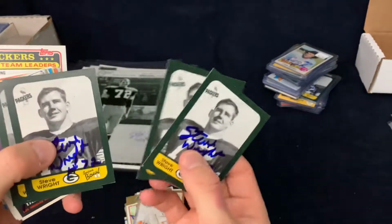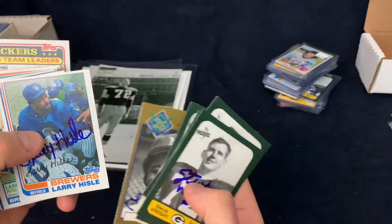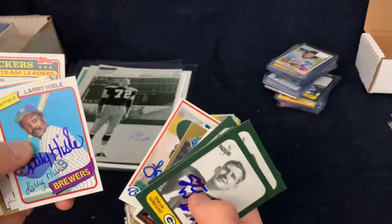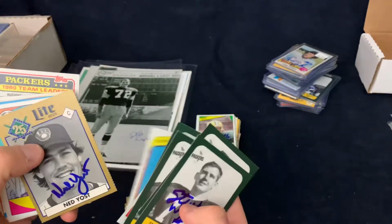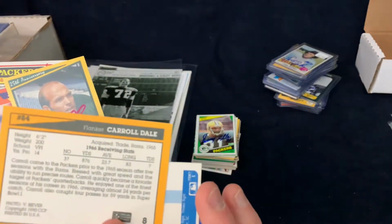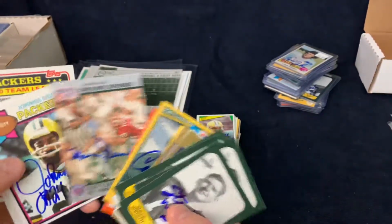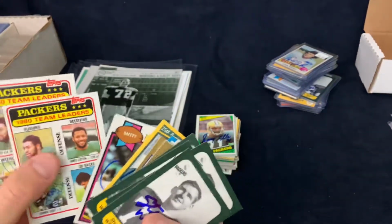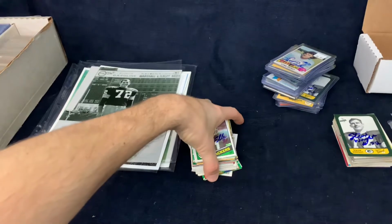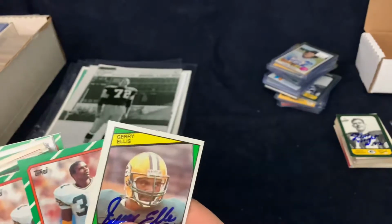Some more of the Super Bowl cards. Ben Wilson, Larry Hisle. He had a whole bunch of Larry Hisles, so I bought quite a few there, probably 15 or so. Ned Yost, some more Gorman Thomas. This is the Super Bowl I 25th anniversary set. Pretty cool cards. A lot of these guys don't really sign, so there are some more difficult autographs in there. Some more here. I think mostly what I got here was football.